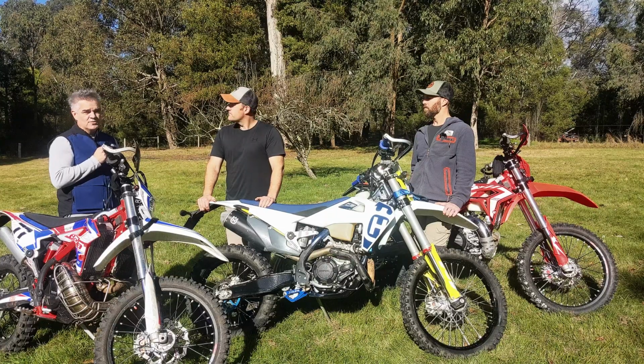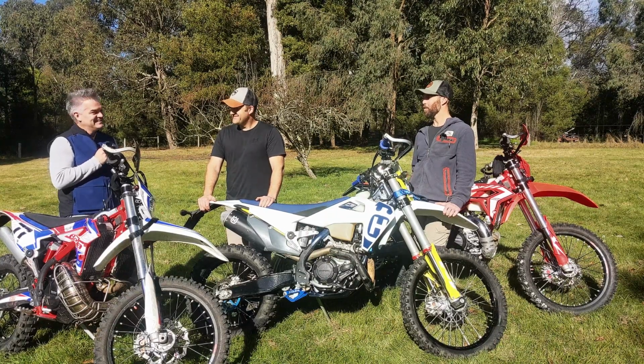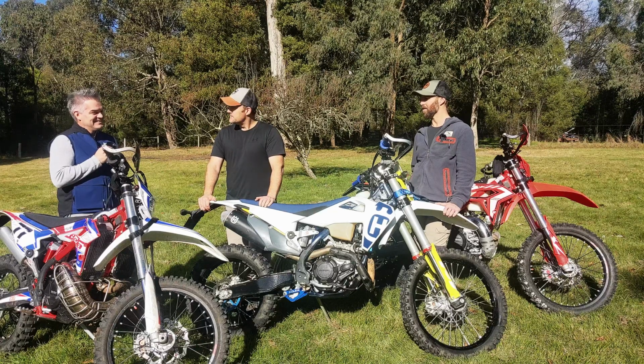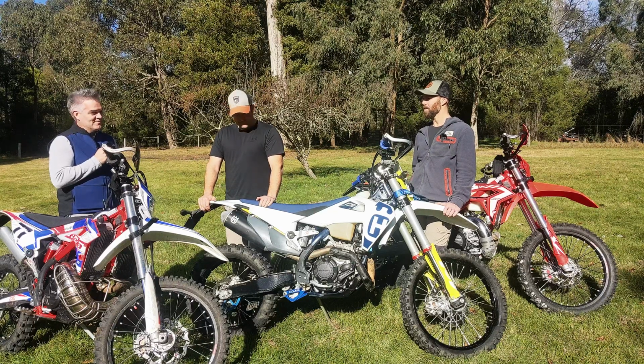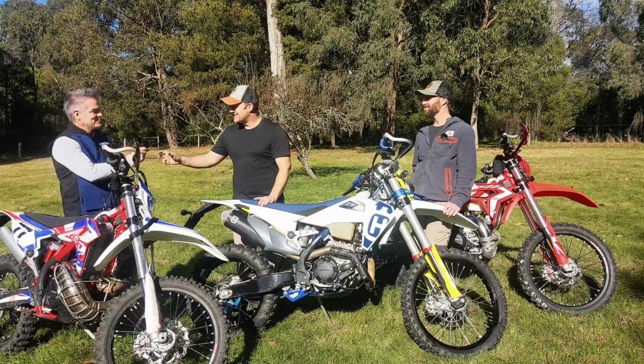So looking forward to seeing whether the seat's more comfortable than mine. I think it might be on the cross trainer. They're a surprisingly good seat as standard on the cross trainer. The cross trainers are very good. I must admit, I think I need an operation if I keep riding mine all the time. So I'll pass you back to Cheers.